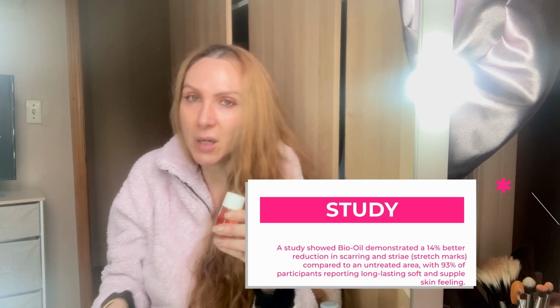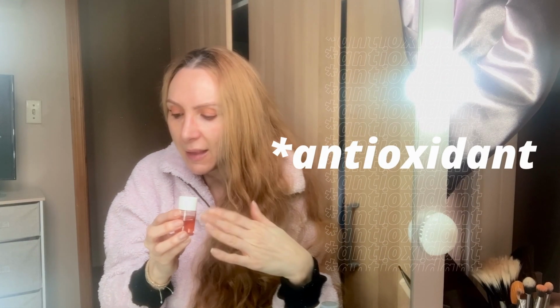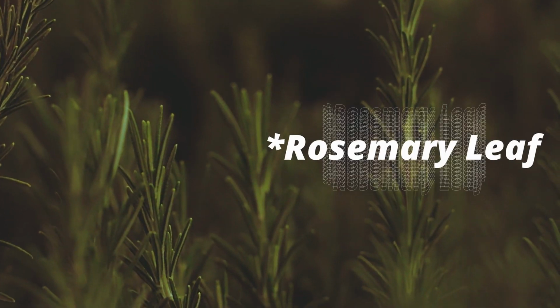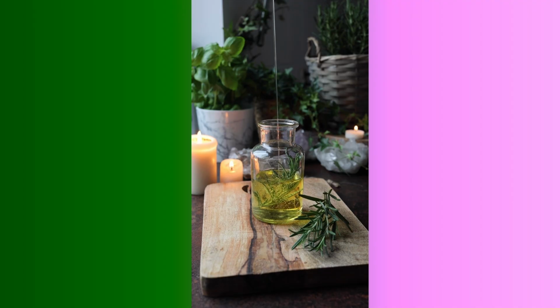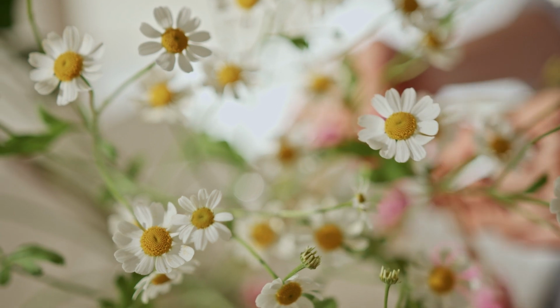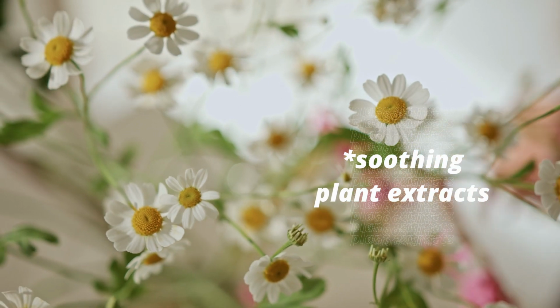Let me go through the ingredients. I'm going to tell you what it feels like, and I'll show you too. The first ingredient we're going to talk about is the antioxidant called tocopherol acetate, which is a form of vitamin E. There's rosemary leaf oil in here, the essential oil coming from the leaves of rosemary, and that's part of the smell. That's an antioxidant. It's also antimicrobial. You probably know that. There's a lot of literature on that when people are talking about different scalp conditions. It contains several fragrant components. There's calendula in here, which comes from the marigold extract, and that's typically used for skin repairing and soothing.